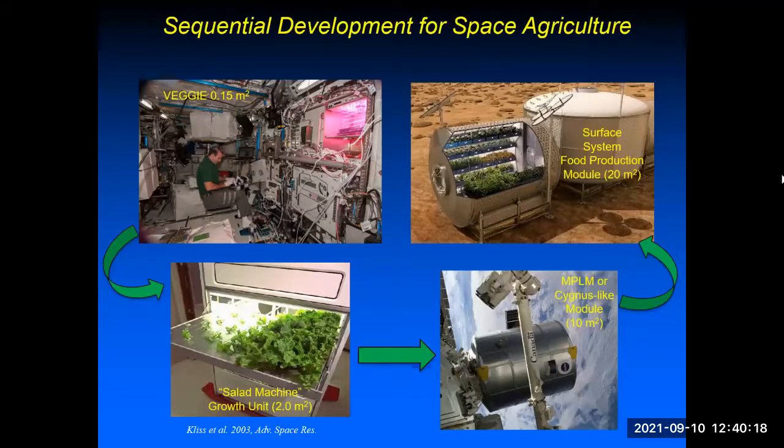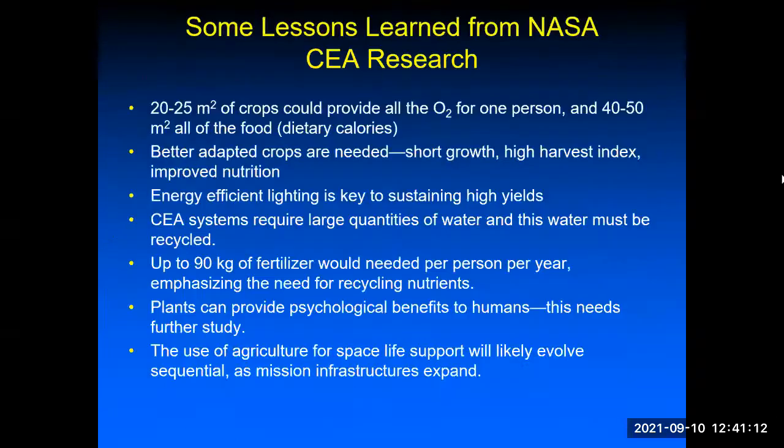So I think if we think about using plants and bioregenerative life support as we go farther out in terms of exploration, it'll be sort of an evolutionary development. We have Veggie now that's only 0.15 square meters. There's a concept called a salad machine or a vegetable production unit and we're looking at a system like this for the International Space Station, where now maybe you scale up to 1 or 2 square meters to provide even more food. Maybe you could attach a whole module that could have a larger dedicated growing area like there in the lower right, and then eventually get to a surface setting where maybe you repurpose a logistics module and use it for plant growth, or you have it part of your habitat or some other structures where you now begin to really expand up in terms of your plant growing capabilities.